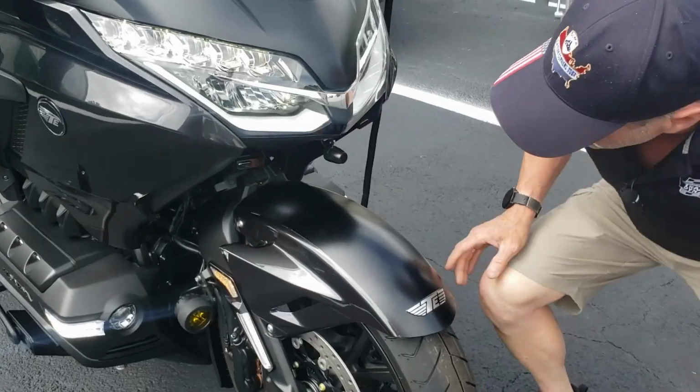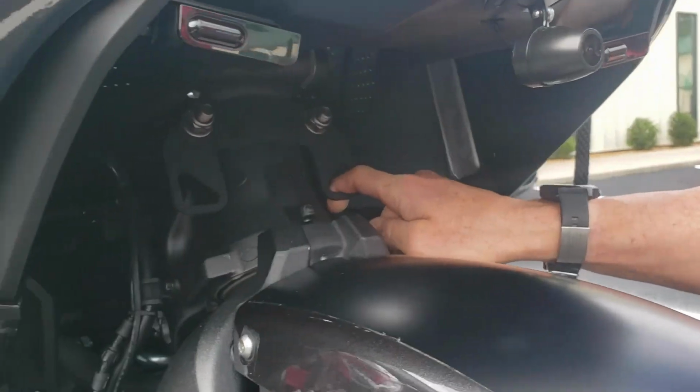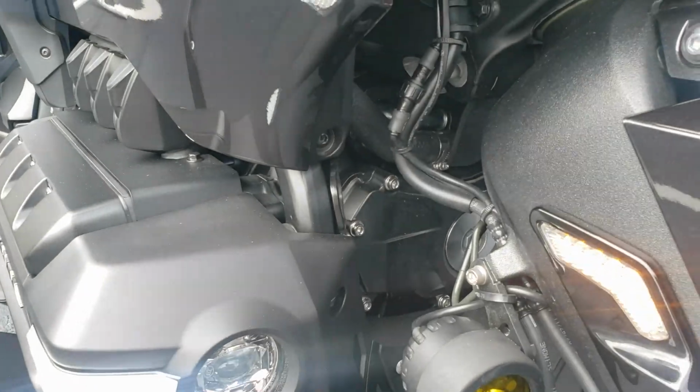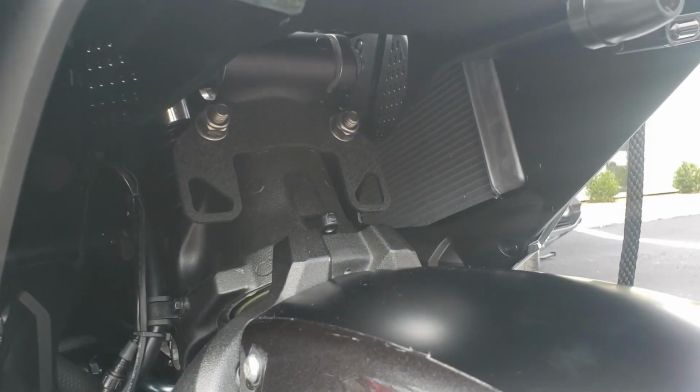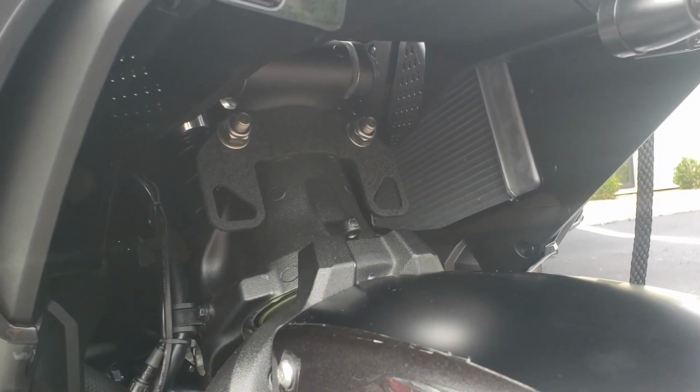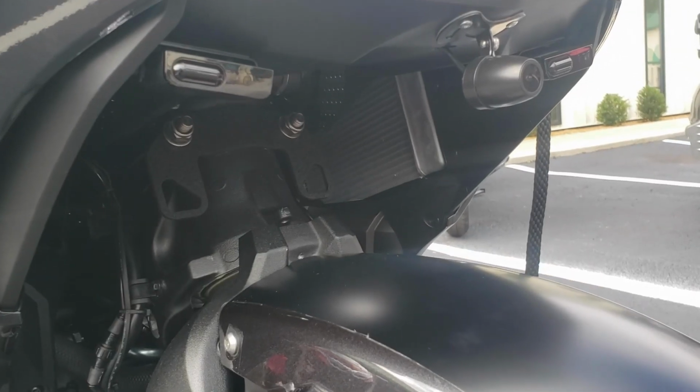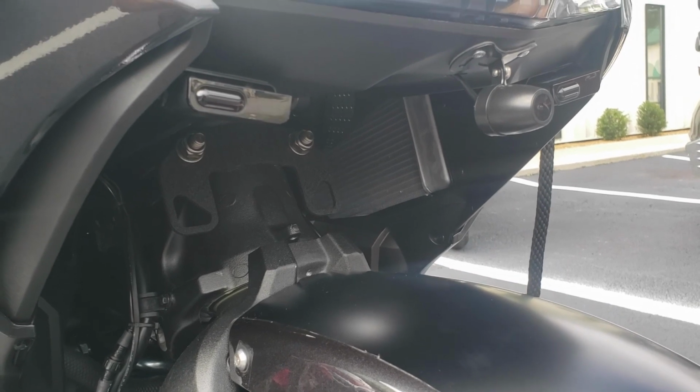Up in here, we've got Kuryakyn tie downs and the Gold Strike tie down kits. That makes it super fast to tie down the bike. This is the first bike I've had both brackets on, and I tied this bike down to tow it to the coating shop, and it was so fast and so easy to do.